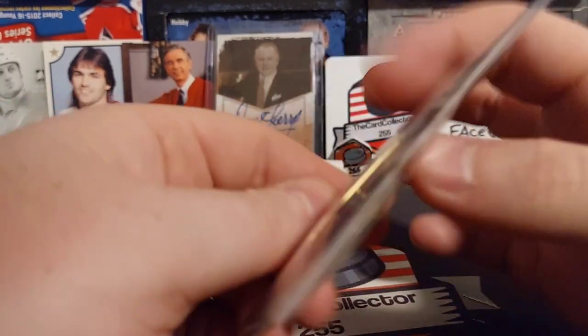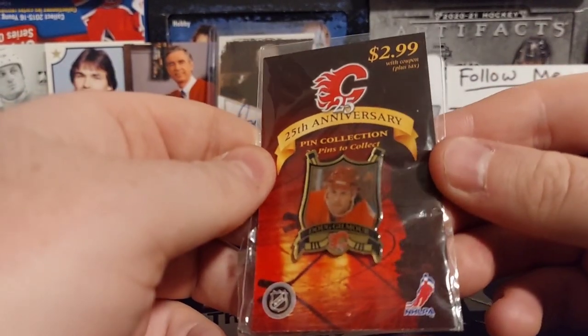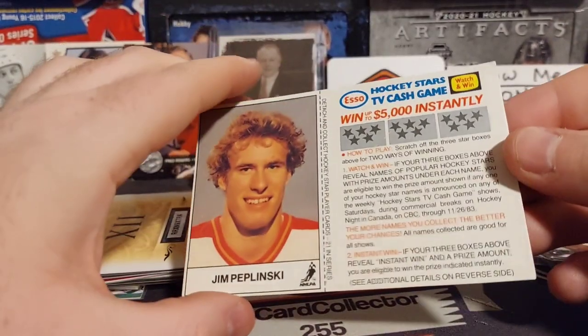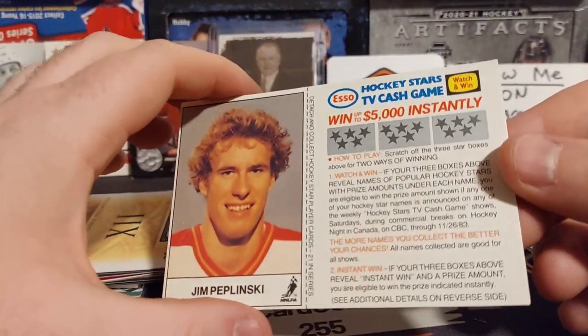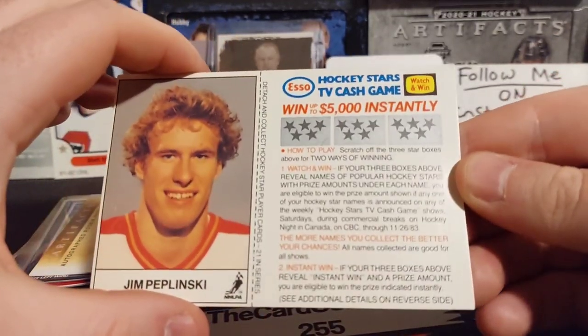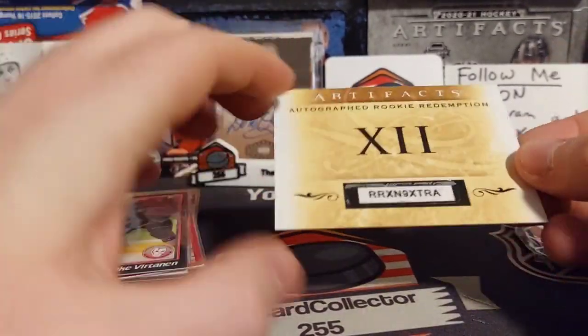So we got this Flames pin. Not even sure what it's off of. It is the 25th anniversary, and that is a Doug Gilmour pin. There's Jim Peplinski. I don't even know what that is either. Kid said a dollar. It's like scratch to win. Not sure. I guess you can win stuff, so that's kind of cool. Flames fan. He tossed this in as a rookie redemption.